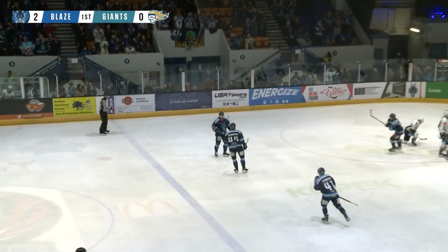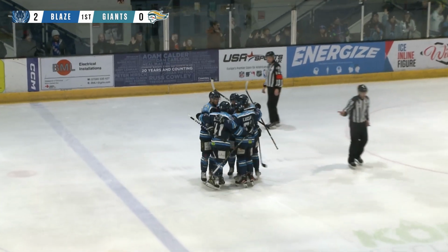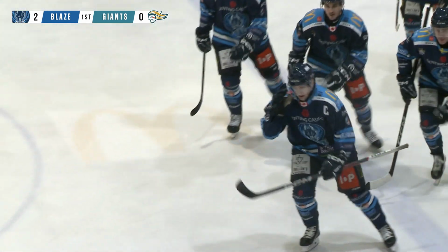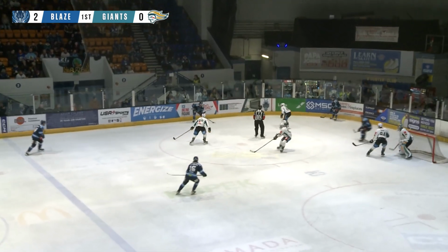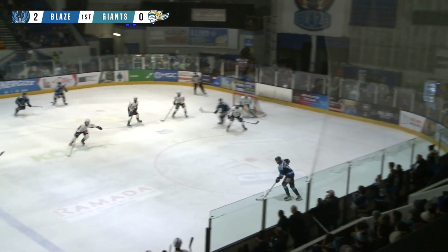Oh, Norris! With a howitzer at the top of the circle, the Blaze do get their goal on the man advantage. And Brady Norris is out to the races in the goal column. Number 8 on the year. He's only one shy of his last year's total. And this is a big one-timer. Wow. That's an absolute cannon from the captain.